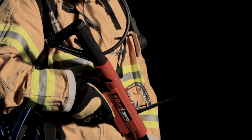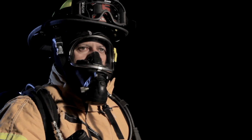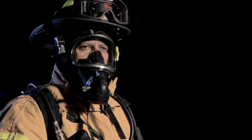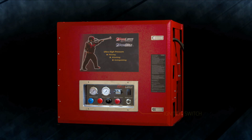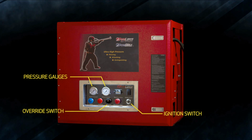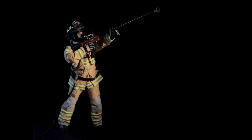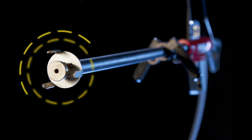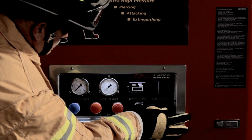Personal protective equipment required for operating PyroLance includes a fire suit, boots, gloves, a Nomex hood, and a face mask or protective goggles. Here are a few key functions on the base unit side: the ignition switch, pressure gauges, the override switch for taking control of water and abrasive flow, and the emergency stop control. PyroShot is the specially formulated granite abrasive PyroLance releases to pierce through barriers. Before operating the PyroLance, always make sure the nozzle is fitted properly and all connections are in place. To activate power, simply flip on the ignition switch and pull the water trigger.